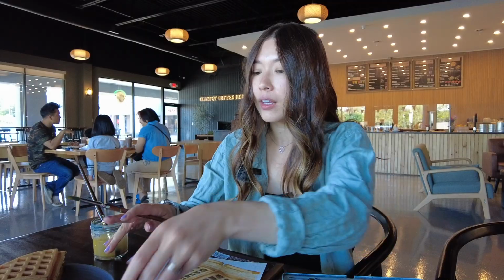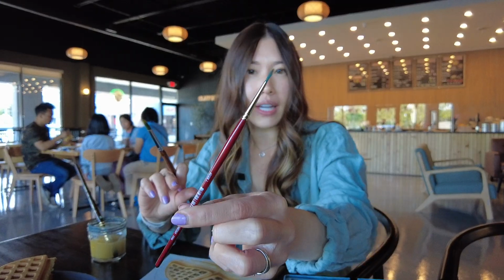I've got a little bit more touching up to do. I'm going to do this plate. It's a grayish blue. And then at the very end, I like to take my little tiny brush and just do some fine lines. That really helps it tie together.